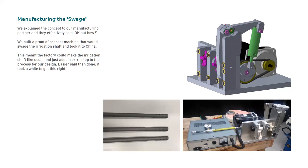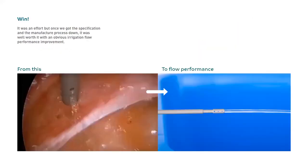But yeah, we got there eventually and it was a massive difference. Like, look at that. That's really cool. We went from this dribbly saline solution thing here to really predictable flow. So that was cool.